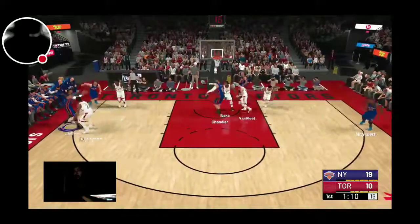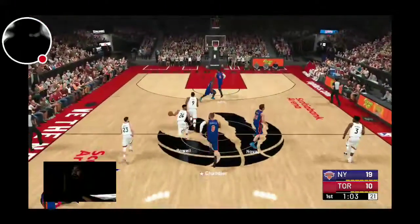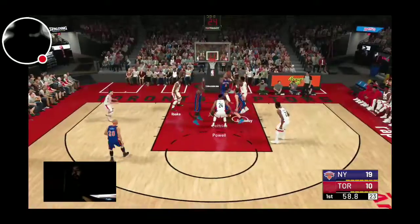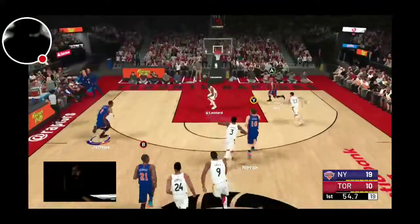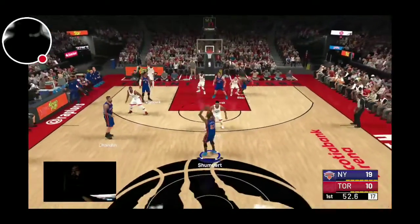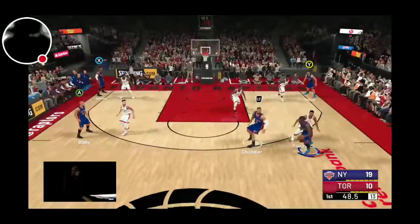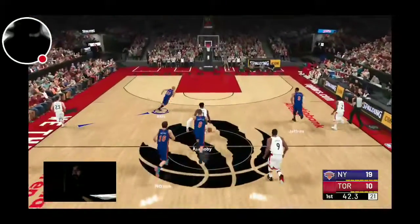1:10 left to play here in the first. Trying his luck deep. That one's no good. 0 of 1 to begin the game. Pass to Ibaka. A shot missing. So New York will take it the other way. And now the Knicks on the break. Outside jumper. And it's blocked by Ibaka. And that's how you do it.